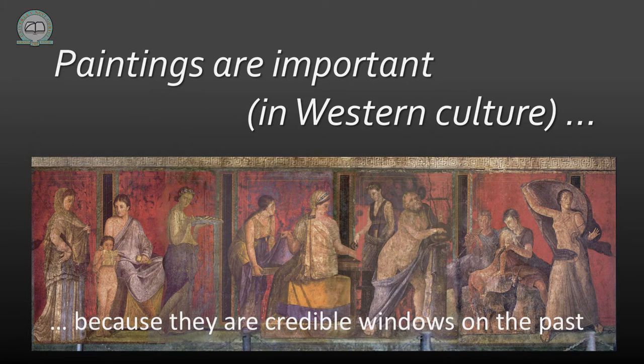So what you see here is a fresco from the Villa of the Mysteries, Villa dei Misteri in Pompeii. And I show this just to give you one of the reasons why paintings are considered to be important art objects, at least in Western culture. Not necessarily in the Asian culture, but in Western culture it is.